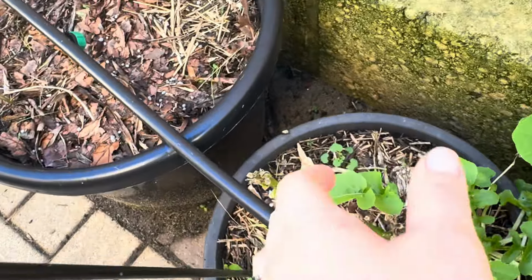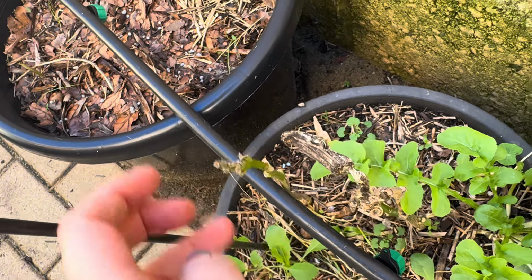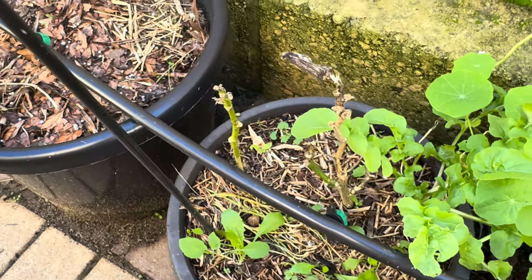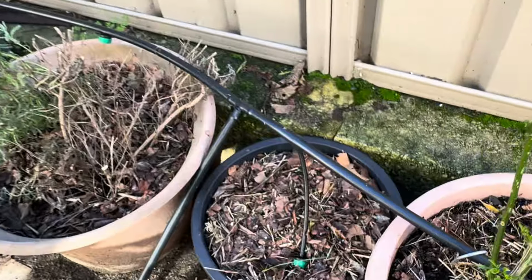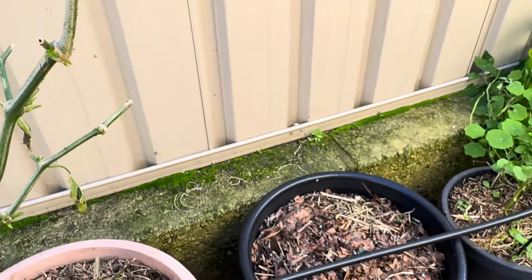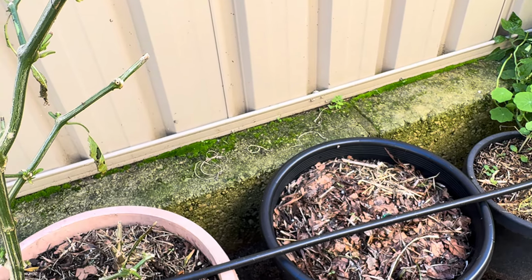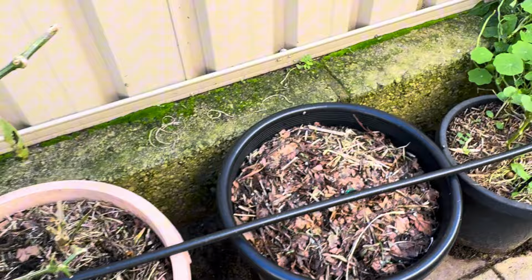Tried to overwinter my okra. I don't think it's going to come back, but just leave it and see. So this, oh, that's got a shoot, and that are comfrey, arrowroot. No, just comfrey and arrowroot.